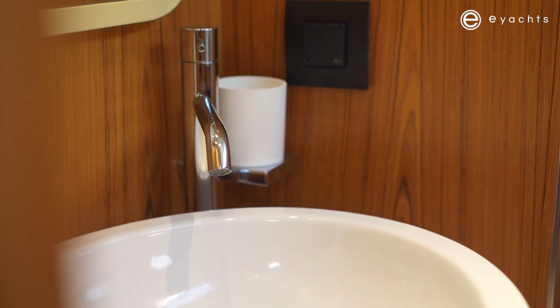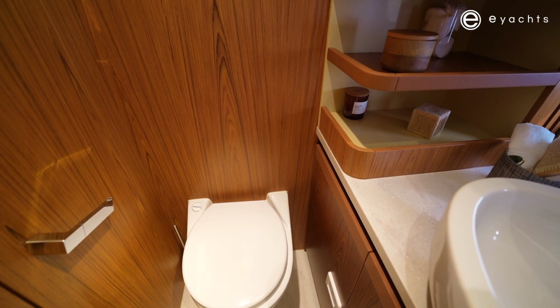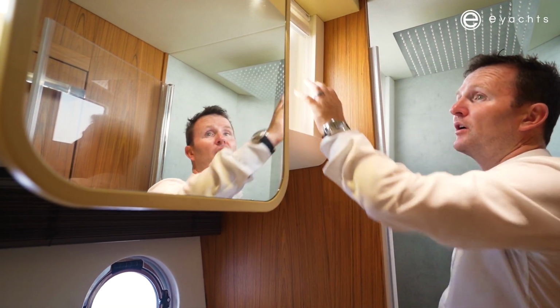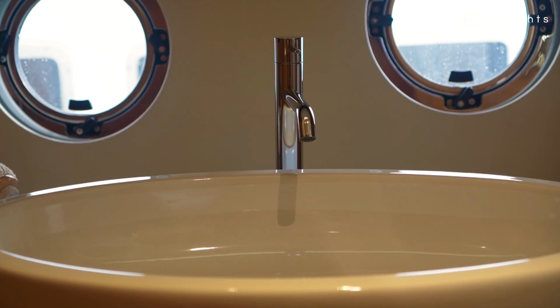The Casali touch has been seen throughout this whole boat. You can see he's gone outside the box from the norm. We've got some natural light behind this mirror with a nice curved finish.